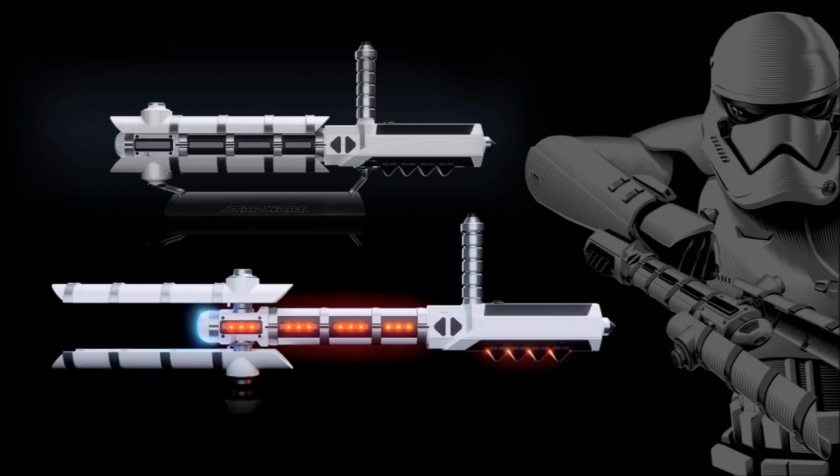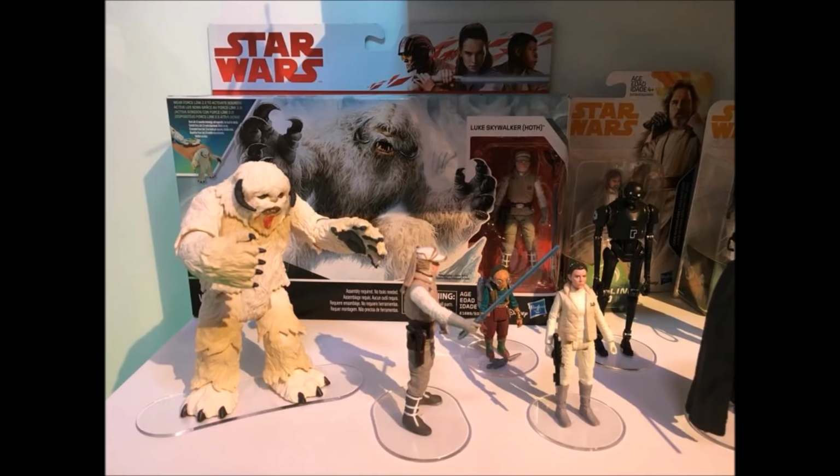And then we have, lastly, something that I forgot. It was the 5 points of articulation double pack of Luke Hoth with a Wampa. It's one of those deluxe packs. We'd seen it before, but there was no release date, and now we see it again in package, so we know it will definitely be released very, very soon. I love it. The Wampa looks super, super fantastic. I'm a big fan of that. That is a pack that I will be picking up.